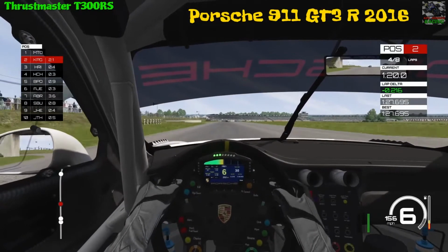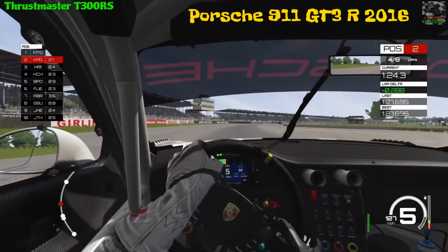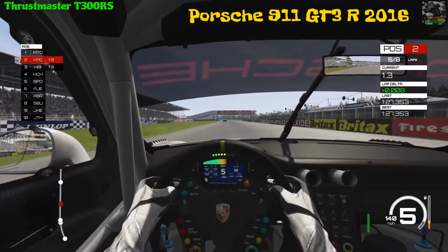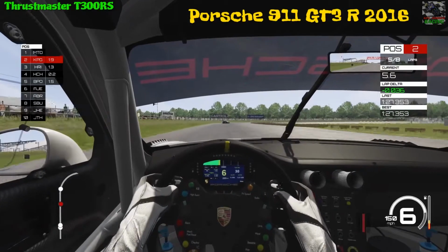I'm not sure what time he's running at. It hasn't come up with his fastest lap yet, so I'm not sure what time we've got to compete against. Let's try and hold it round that corner again, and this is definitely going to be a quicker lap, so 1:27.3, so we're definitely getting those lap times down.